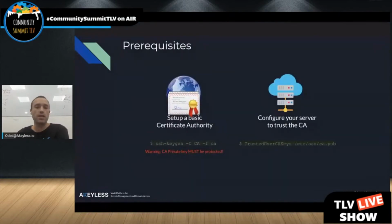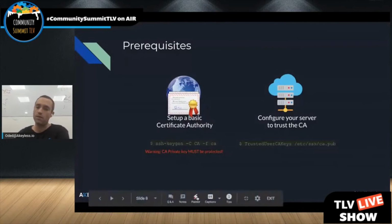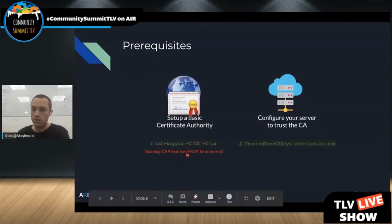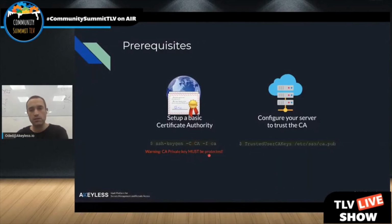One is to set up a basic certificate authority. You can do that with SSH Keychain, by the way. It's very easy to work with. It's very basic, and you also need to take care of your private keys. You need to put them in whatever KMS you're using. Please don't forget about that. Otherwise, it is all not very secure.